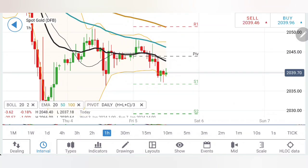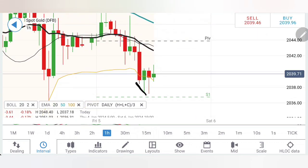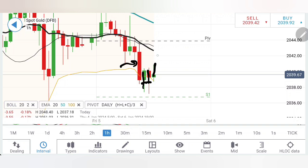But what is happening right now? Look at these two candles. Lower lows, higher highs, almost symmetrical movement here. One bullish, one bearish candle. And what preceded this candle was a strong bearish candle. Thus, we can expect a reversal as well.